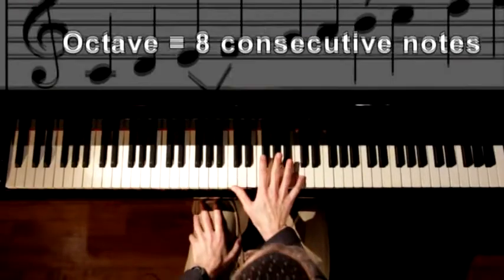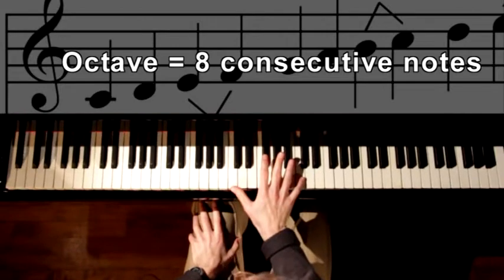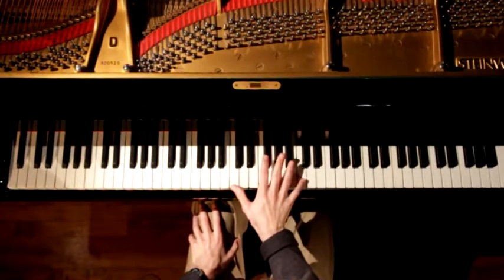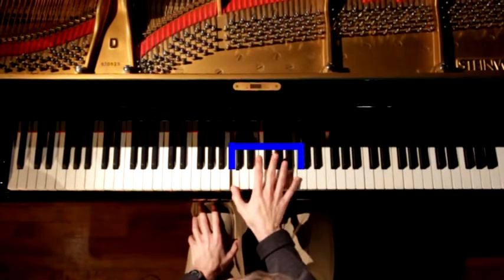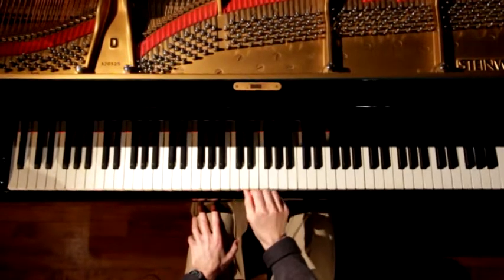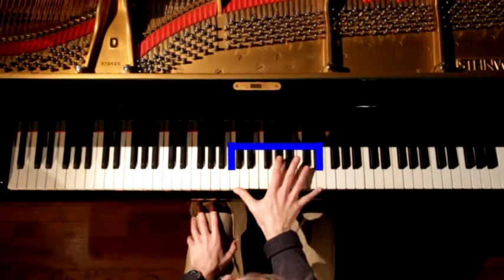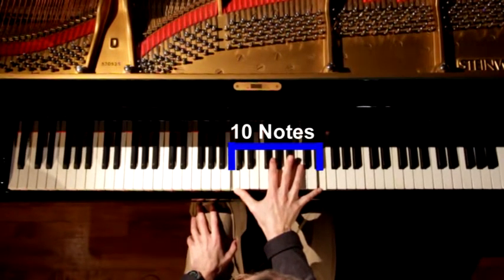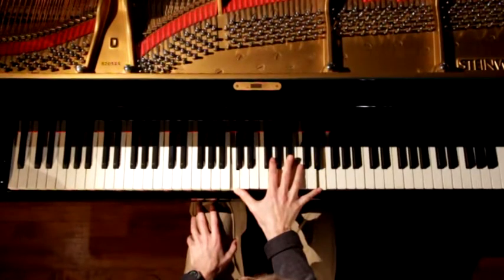Chopin comes along and extends the arpeggio to a 10th instead of an octave. An octave has 8 notes of the scale in between the 2 notes. So between this lower C and this upper C, there are 8 notes. Now, a 10th has 10 notes in between them. And look at the extension of my hand to reach that 10th. So your hand has to extend to a 10th within an arpeggio.